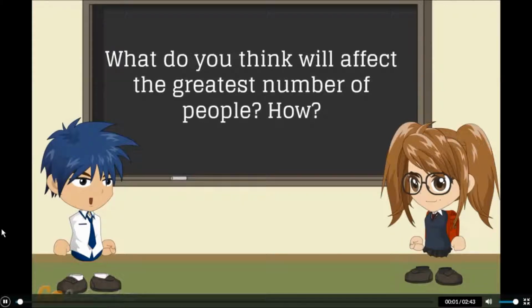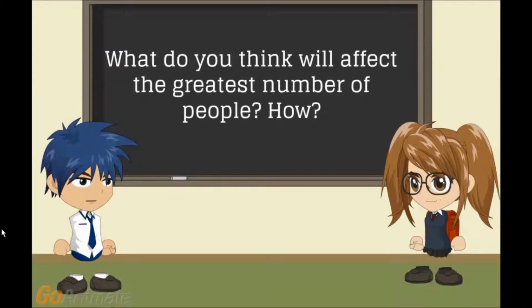What do you think will affect the greatest number of people? How?